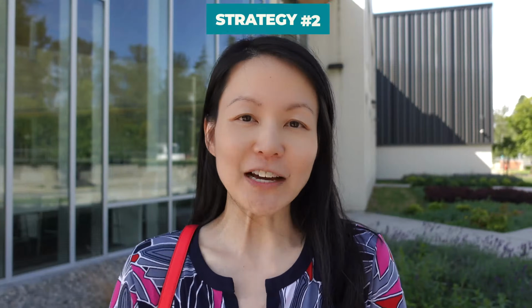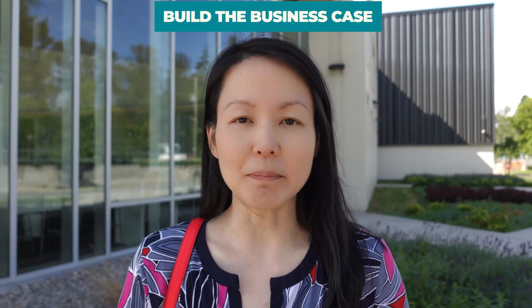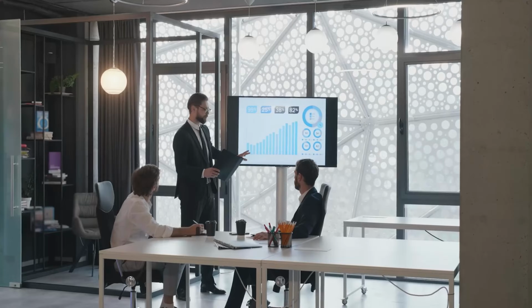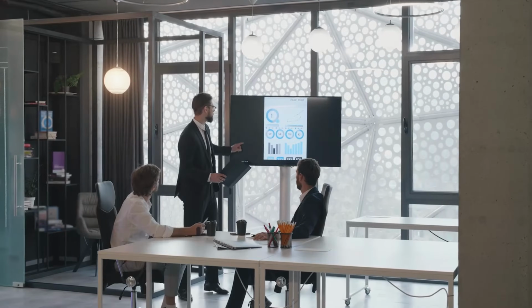Strategy number 2 is to build the business case. So when you're making your presentation, one of the biggest mistakes that I see executives make is going right into the recommendation, straight up into the idea without building a business case around it. Because let's face it, your executive leadership team, they have so many ideas, so many different directions, so many goals that they need to prioritize. So if you're going straight up for the recommendation and you haven't built the business case for it, they're not going to see why your idea and your recommendation is the top priority.